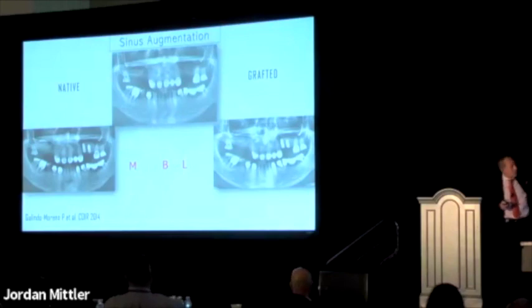So here, this is my case. You can see I placed a simultaneous graft with the implant, and there was no loading, the implant was submerged. But yet after 4 months, there's already 2-3 millimeters of bone loss. Of course, this will lead to periimplantitis. So I removed the implant and replaced it.